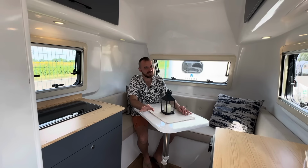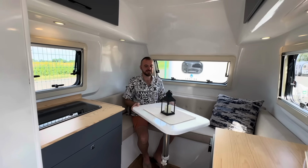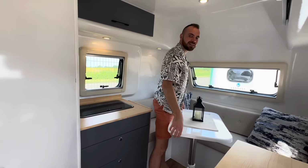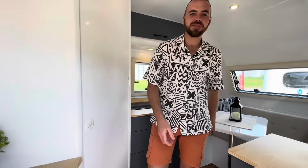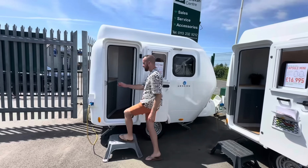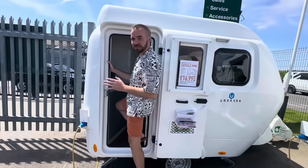But personally, I think I've saved the best till last, because we're going to take a look at the white one, which has the very calming sage green interior. Let's go take a look. I shouldn't be biased, but this is definitely my personal favourite.